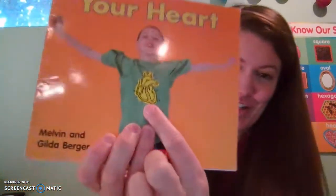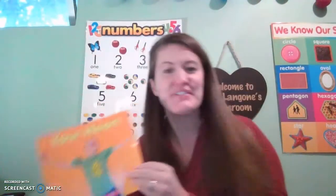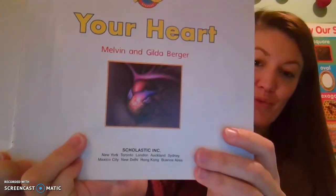Now your heart doesn't look like this, the shape you would think a heart looks like. That's not what your real heart looks like. It actually looks more like this shape right here, like this little boy is showing us. You'll see in the book. Here's a better picture. That's more of what your real heart looks like. Definitely not like the shape of a heart that we see all the time. All right, your heart. Here we go.